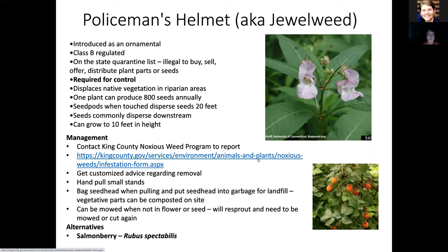One plant can produce 800 seeds annually. So that's a lot of seeds. They disperse their seeds 20 feet away. They sort of pop when you touch the seed pod. And they're often dispersed downstream because they're in wet areas. So the seeds pop into the water and then move down the stream into other banks that may not be infested. It's a very tall plant, not like the small impatiens we grow in our gardens.